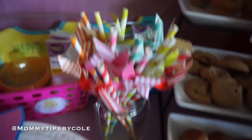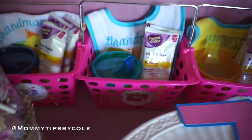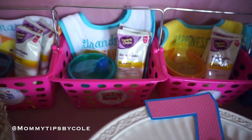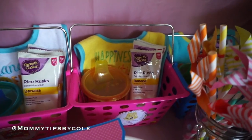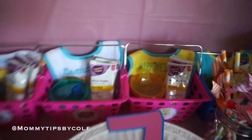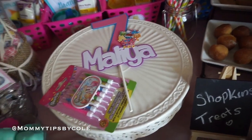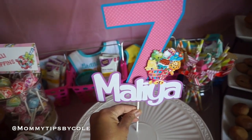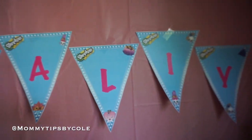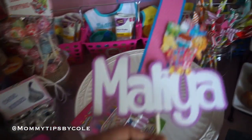From Target Dollar Spot. I did show all this in my haul. This is what we have set up for the little babies. I showed this in my haul too. We got the rice rusks, sippy cup, and a bib for the babies. The cake is out because it's in the fridge, but this is the topper for the cake that I got from Etsy, and I'll link that below too, as well as that designs, and as well as Maliya's t-shirt. I'll link the Etsy shop for that too down below.